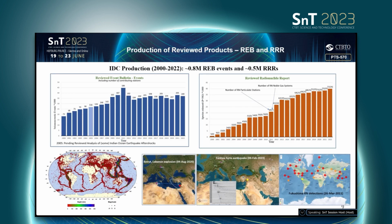In this slide, we can see the outcome of the work of the IDC, the production of bulletins and reports, which reflects the global monitoring. In the last 23 years, the IDC has released nearly 1 million reviewed seismoacoustic events and 500,000 reviewed radionuclide reports. You can see that the IDC frequently detects other natural or non-natural events that are not nuclear explosions, like the Beirut explosion, earthquakes in Turkey and Syria, and Fukushima.